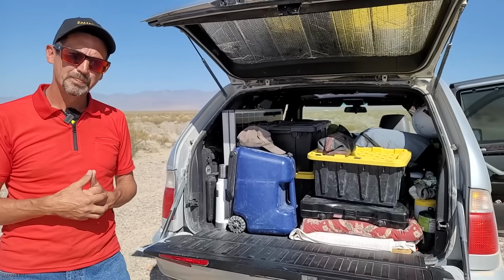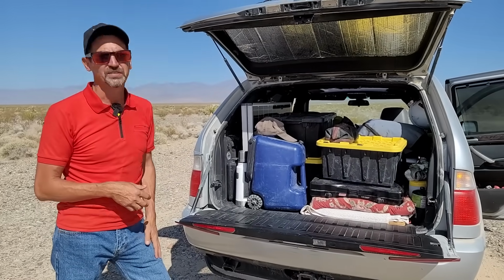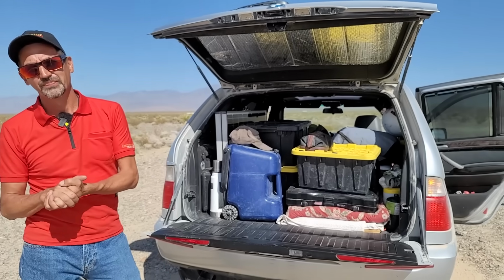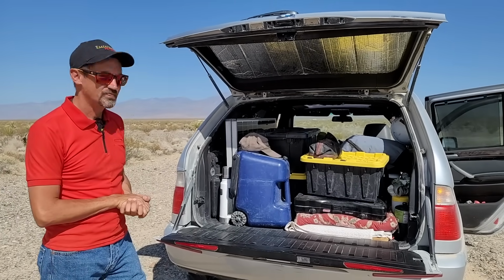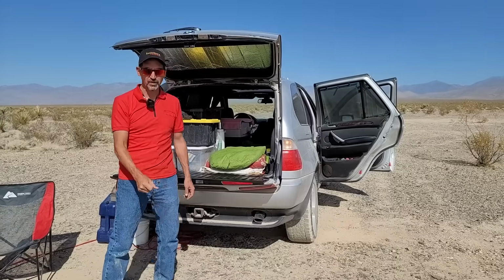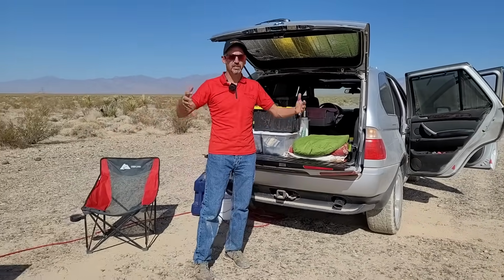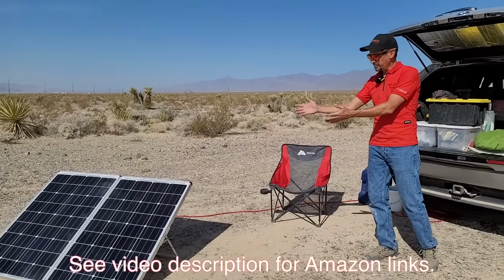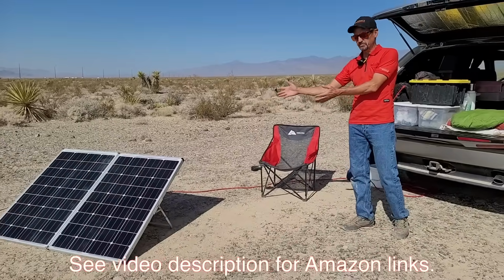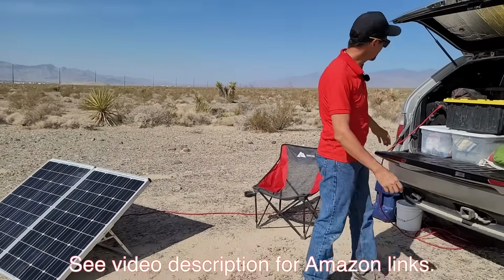Okay, so what we've got here is your setup for travel mode. And now you're going to set it up in camp mode. We'll show you the camp mode here in just a minute. And there we go. This is the camping mode where everything's kind of rearranged and pulled out of the car. We got the Zamp solar panels, 200 watt, with a 15 amp solar controller on the back of that. It runs into the car.